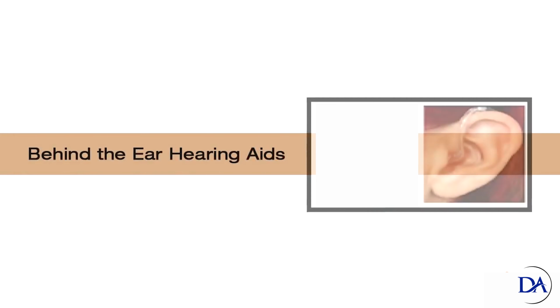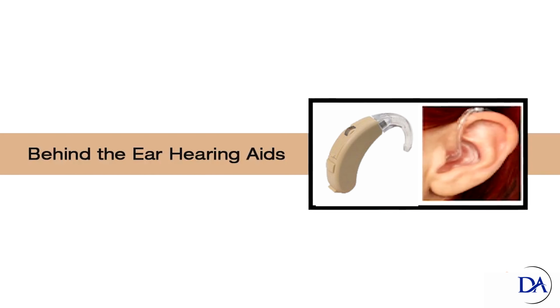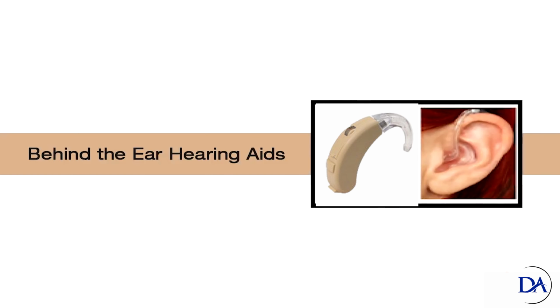Let's talk about the traditional behind the ear hearing aids. Behind the ear hearing aids are much larger in shape. They sit behind or atop the outer ear and have a thicker tube that routes sound down into the ear via an ear tip or ear mold.